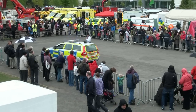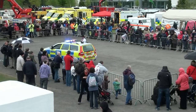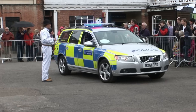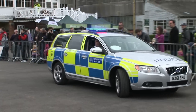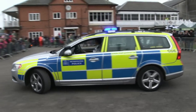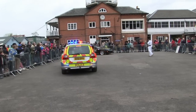So this, the Volvo, one of the most modern of the police cars we've got in this fleet today, and thank you very much for bringing it in. If you'd like to go see the step change in police vehicles, do go and have a look over on the far side with the guys. Go through them, you'll see how they started from one Panda car and evolved up to this kind of thing.